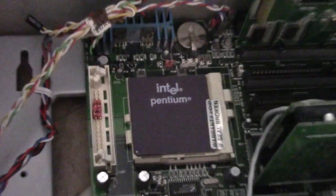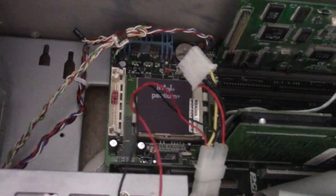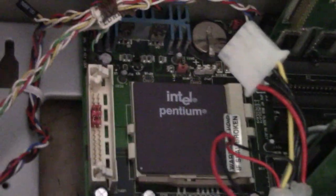So I wonder if it overheated. I wonder if it fried the CPU. It wasn't on very long when it locked up, and it did have the heat sink on it. It's just the fan had stopped spinning. So I don't know, maybe that was long enough to fry the CPU. I think I have a 166 around I could put on there.